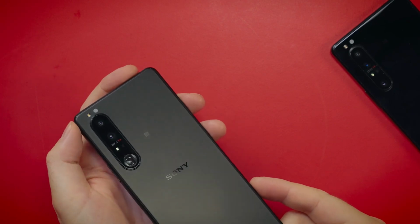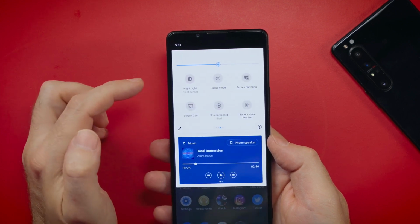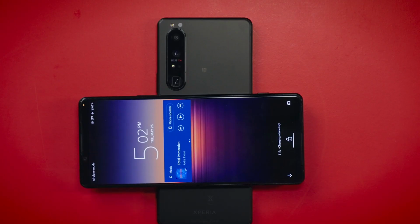The 5G connection of this phone depends where you're buying it from, so make sure to pay attention to that. In United States, you get the sub-6 version of 5G. This device also supports reverse charging, and I think they call it battery share function. You turn it on, and when you put your device on it, it starts charging it.